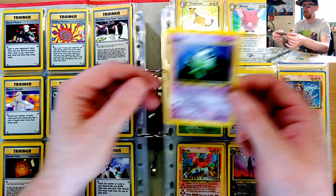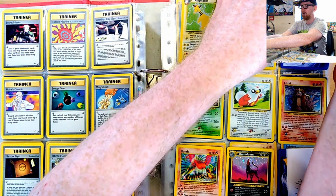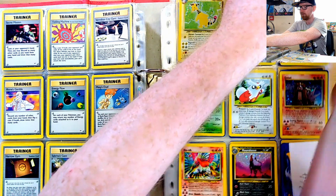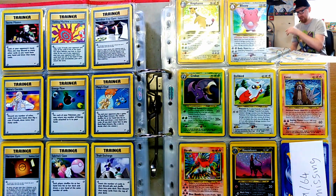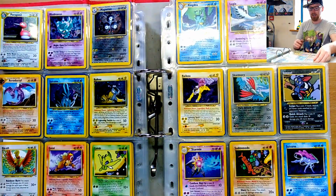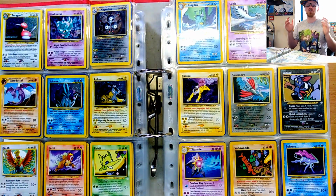It's absolutely amazing to see. I'm going to put that back inside the folder because we don't want anything bad to happen to that card, because that is a gorgeous, gorgeous card. There's just so many. We even have one that's written down here for the one that's missing. And the collection just goes on and on and on. There's just so much to be seen.